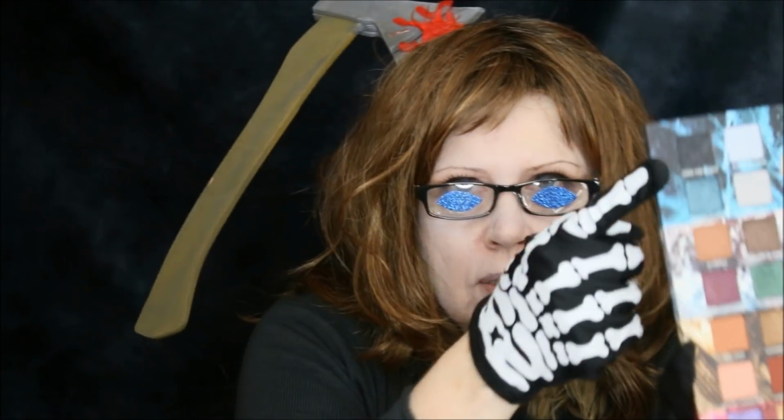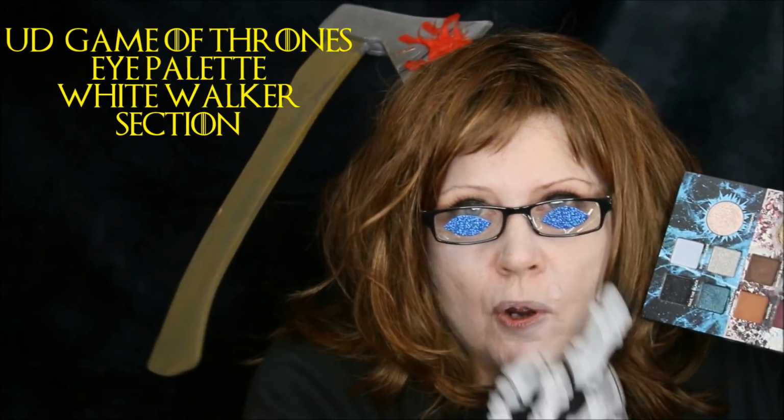I, as one of the newest in the White Walker clan, still have my lips and my eyelids, so I was nominated by the gang to demonstrate the White Walker makeup from Urban Decay. And this is the section of the eyeshadow palette that has the White Walker stuff on it. This is all the White Walker shadows, and I will use a shadow from another palette because there's no matte crease color, and I have lots of creases now.